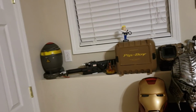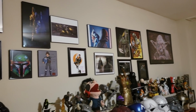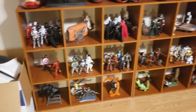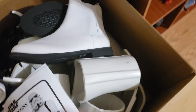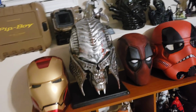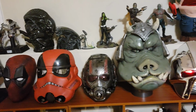So we have some stuff just chilling over here. Different art on the wall over here as well. This is where I keep most of my 6-inch scale stuff. Here's that another TK kit I was telling you about. Some of it I've started working on. Gonna have to keep on going with it because it's a very specific costume. I'll tell you about that in a bit as we get to the main piece of it, which I've already finished.